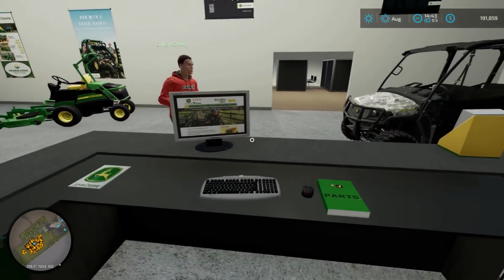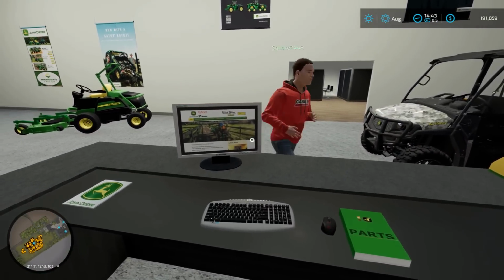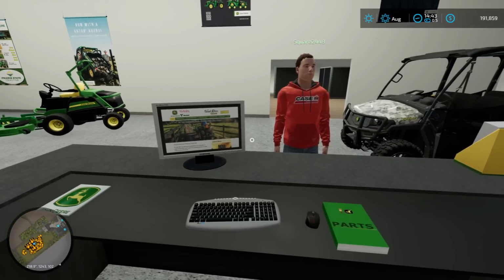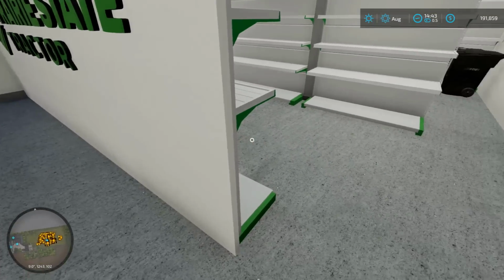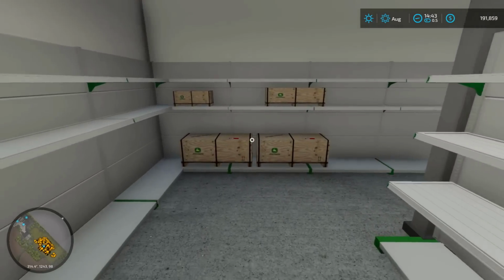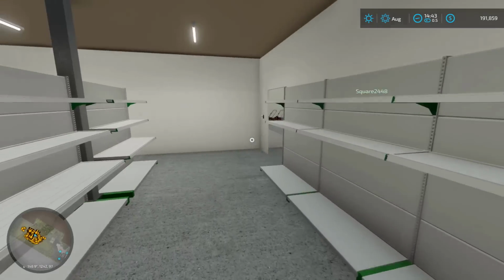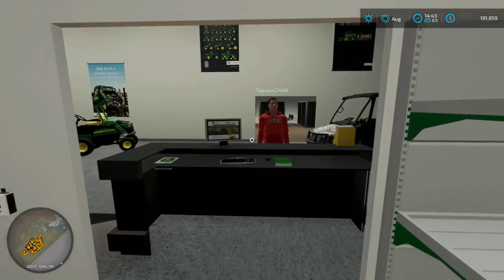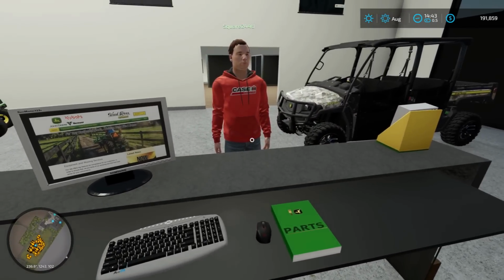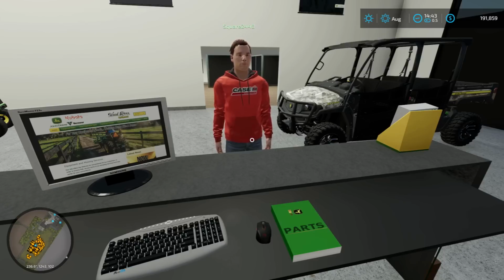Good morning. I have a service part drop off and I'm looking for a few mowers. What's the last name on that order? It is Square, capital S. Okay, give me just 2 seconds. Might be back over here. Yep. Here is that part for you. I think you paid in advance on this, correct? Yeah, I paid with my credit card online. Okay, so there is that for you.